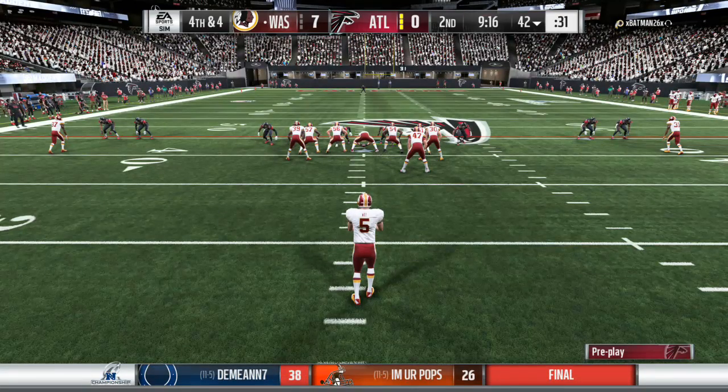With the 7-0 lead, more apt to take a shot like that downfield? Hey, you're one to the good. Go ahead and try and pressure advantage.